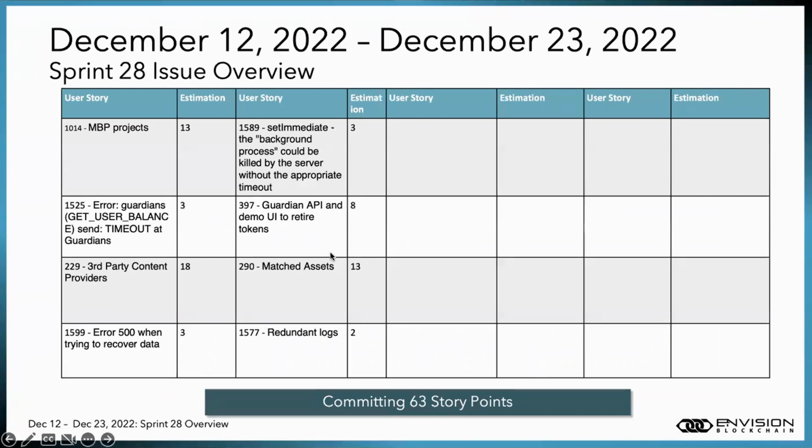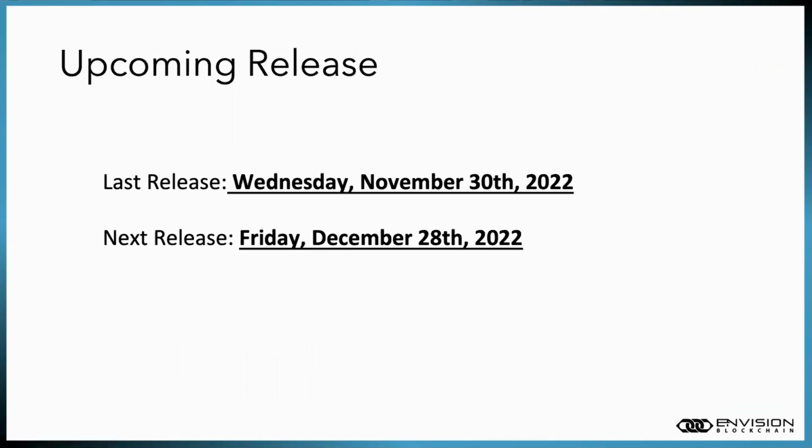Now looking ahead to the week of December 12th, which is sprint 28, currently we are committing 63 story points, which will include 1014 MVP projects and 1525 user balance. This is a bug which was created by a community member. We will also be working on the Guardian API and demo UI to retire tokens, and so on and so forth. Talking about the releases, our last release was on Wednesday, November 30th, 2022. Our next release will be on Friday, December 28, 2022.